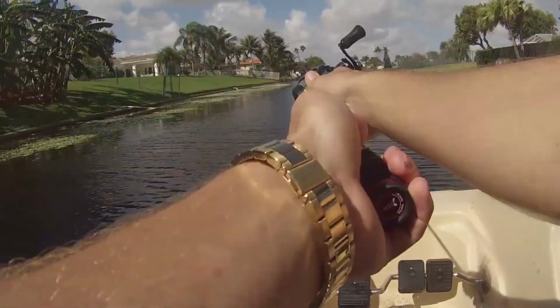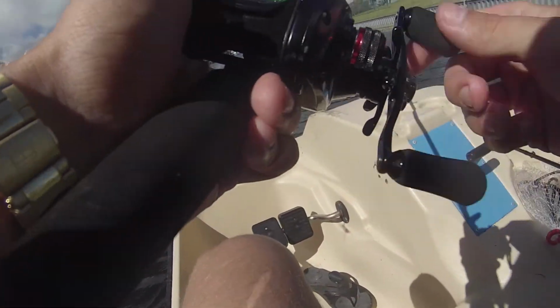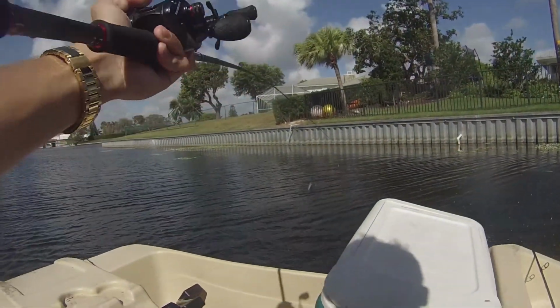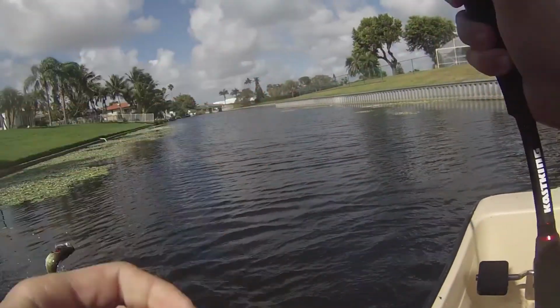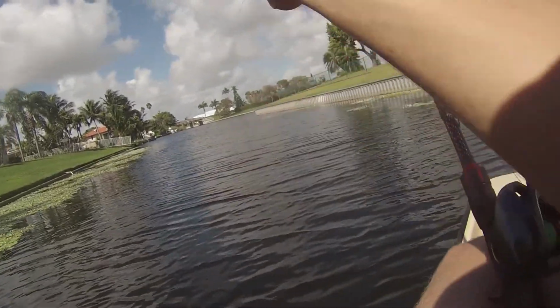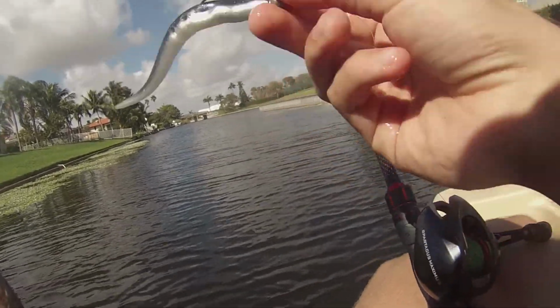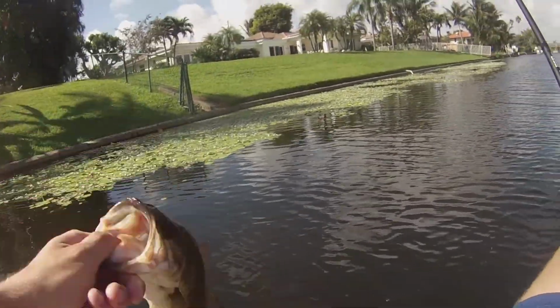Oh, that was a fish. Largemouth. Alright, guys. First fish of the day. Nice little largemouth on the sluggo on the little jig head. I think it looks kind of like a shad, how it works. Cut him off that pipe right there. I'm gonna let him go.